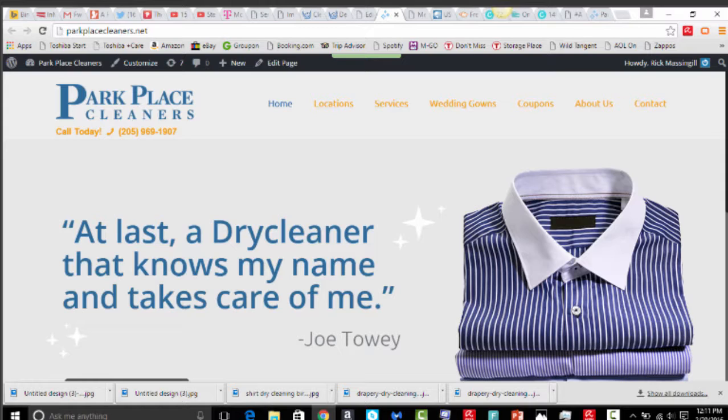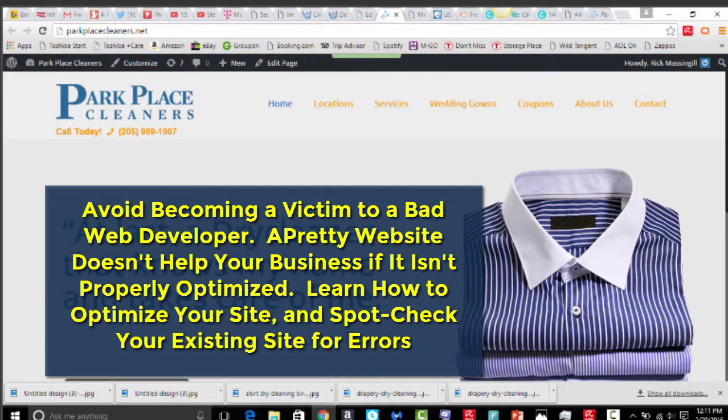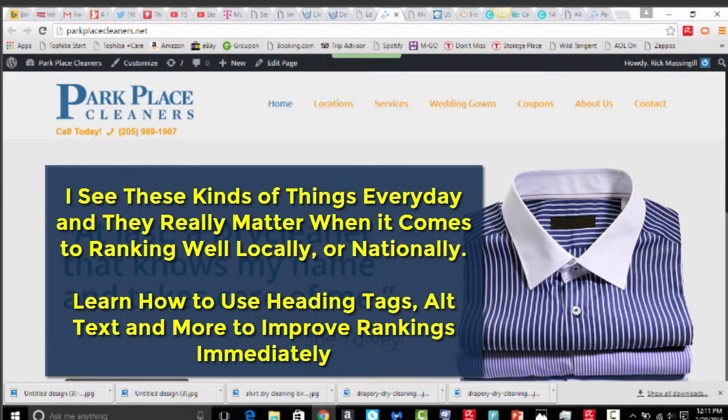And if you're in a situation like this, I'm going to show you how you can spot check your current developer to see whether or not you have a good chance of ranking. And in this particular case, you'll see that, knowing what I know, they had virtually no chance to rank, and they spent at least a couple $1,000s for a website template that maybe took 2 to 3 hours max to build. And I'll show you what I mean by that in this video.